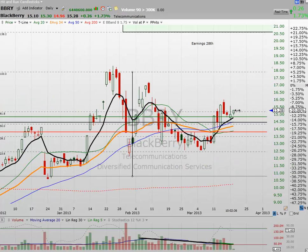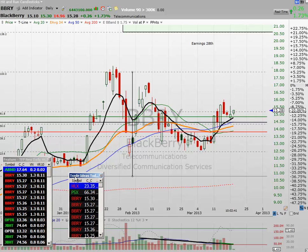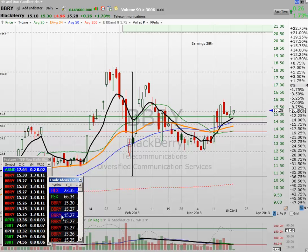Okay, our BlackBerry is starting to trigger. Well, here it is over here, and here it is here. BlackBerry's starting to make a new day high. It's one I would take a look at. I'm probably going to buy some BlackBerry here. Get back in it, I should say. So we'll do that right now. I'm long some BlackBerry now.